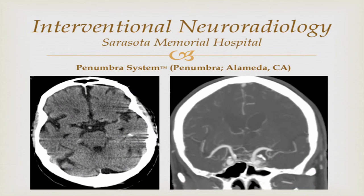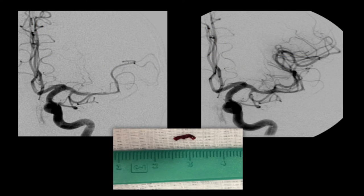So here's an example of a non-contrast head CT. Here's a hyperdense MCA sign. There's the occlusion right there on a CTA. And so I took the aspiration catheter all the way up to the clot. Here's where it stops. This is a different branch right here. That's the anterotemporal artery. But the clot is right there, and that's after thrombectomy. Here's the clot right there.